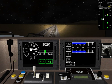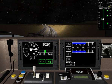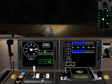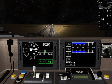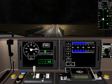Brake cylinder is 0, and my main is 128, with an overspeed warning of 74. And all the top four numbers I mentioned, the 90, 90, 0, and 128, those are all in pounds per square inch. And then your BP, your brake pipe.